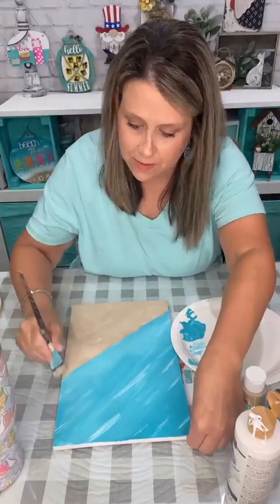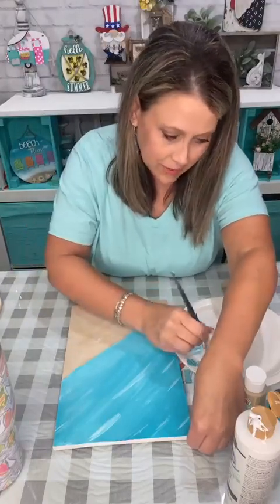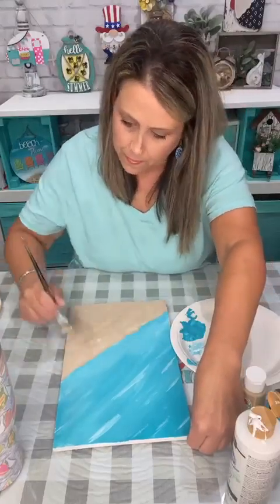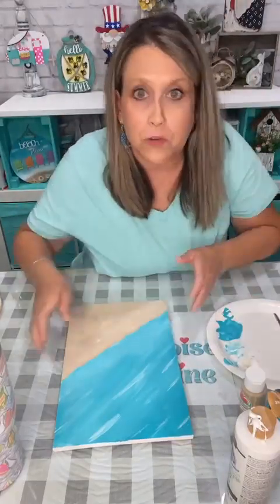Sand isn't as messy as cinnamon, or Spanish moss, which I have over here somewhere. I'll show y'all this in just a second. Anyway, y'all didn't know y'all were going to the beach tonight, but we're going to the beach.